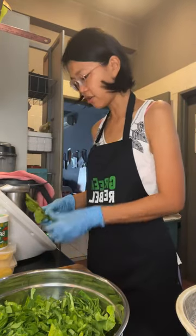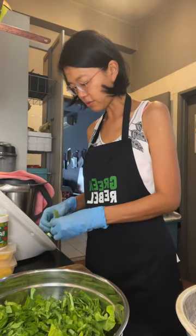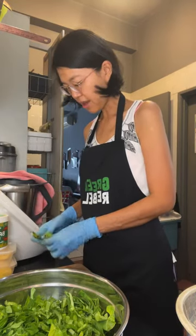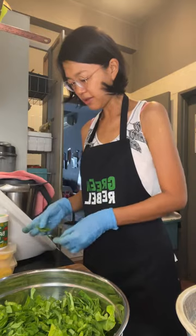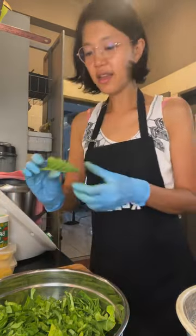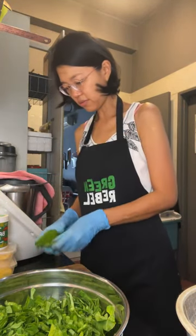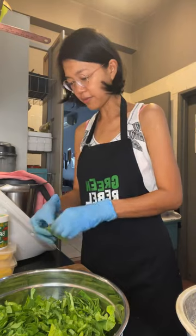This is the Indian borage. It turns black very fast though, so I need to use it quickly. Ideally, I should use it on that day itself.